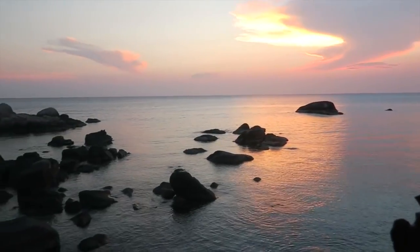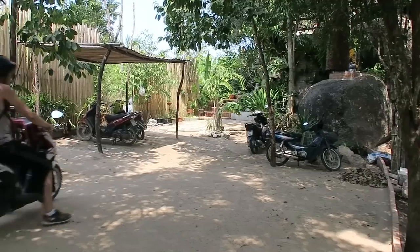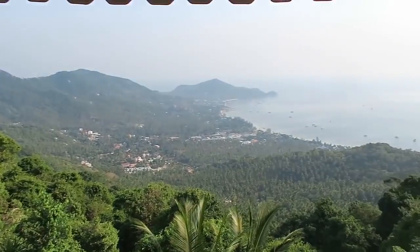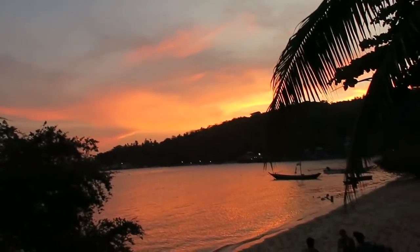Here you will capture the best viewpoints you have ever seen. We spent our days taking the moped out, going up the mountains. You can see the whole view of the island. The most amazing sunsets we saw there. You just go to these little beach bars, sit down, chill out, have a beer, watch the sunset. And we just had the most amazing time of our travels. Do not miss Koh Tao.